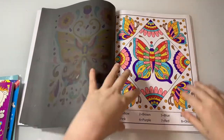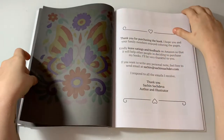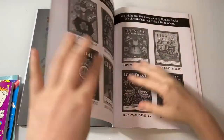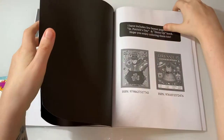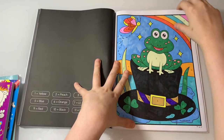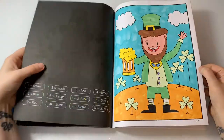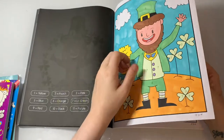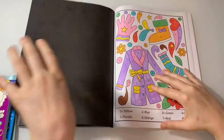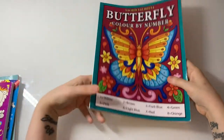I'm just going to quickly flip through these because I'm showing all my completed pages for you guys. That was the normal book completed, but I also did the bonus pages. I did these on St. Patrick's Day and I didn't even know. I was just colouring in. And that was Butterfly Colour by Number by Sergeant Slaughter Diva.